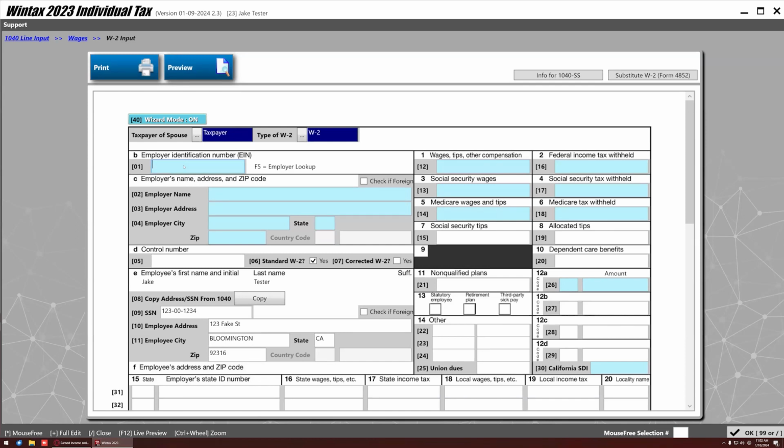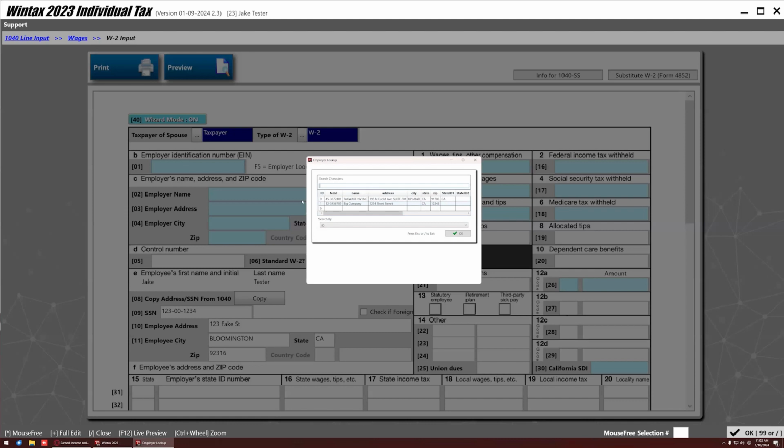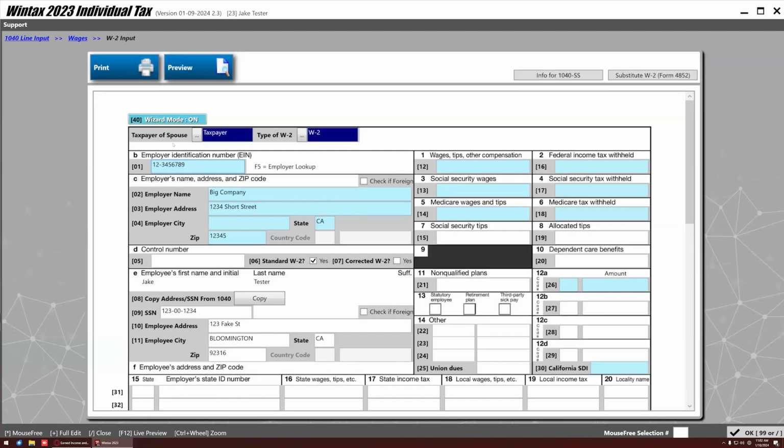So for example, F5 allows you to bring up this information here, which is anytime you enter a W-2, it's going to save that information into your database. So for example, if you have a lot of people that work at Amazon, a lot of people that work in Walmart, and instead of typing that information every single time, you press F5 on your keyboard, it brings this up, you select the company, and it fills all their information in.